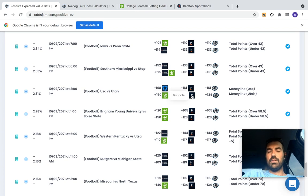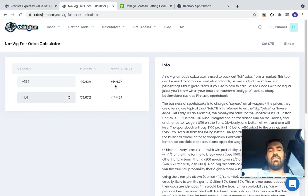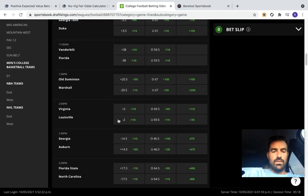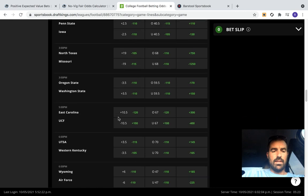So here, Pinnacle is showing money line on Utah to be plus 134. DraftKings is offering us plus 150. So if we plug that in, minus 161 and plus 134, you will see that anything plus 144 and better is going to be a solid bet. Utah's plus 150. So I'm going to go ahead and bet this game as well. I'm going to take Utah on the money line. So we will find this game here and make a bet on Utah in this one.